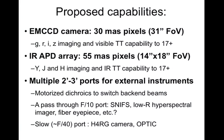So we can either have an F10 feed, which we can use with existing instruments that are built for the 88-inch telescope, or we can have a very slow port to go directly onto detectors like the Hawaii 4G that we have, or some of the other instruments like OPTIC that are already in hand.